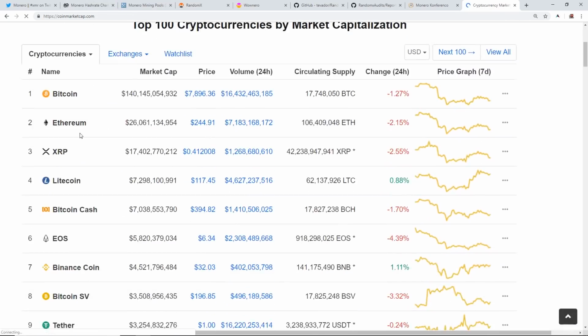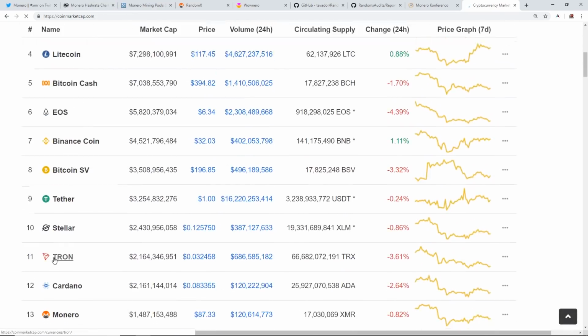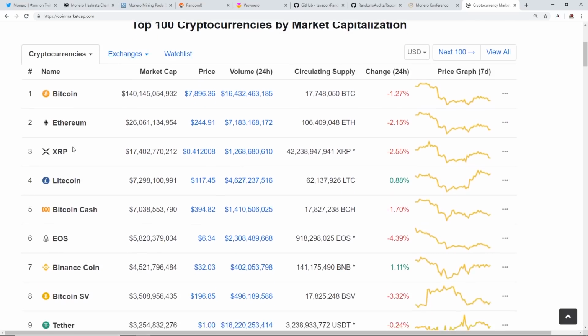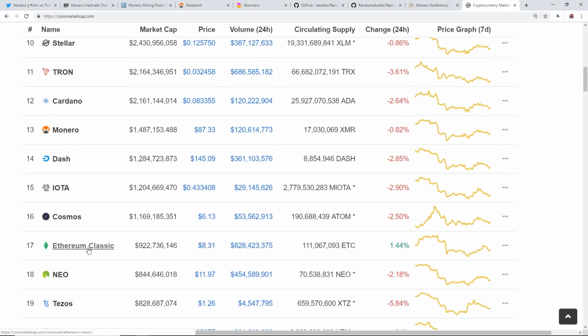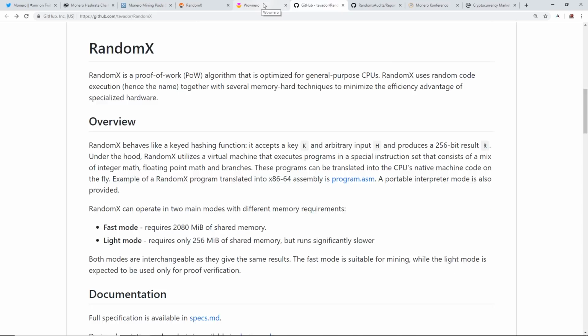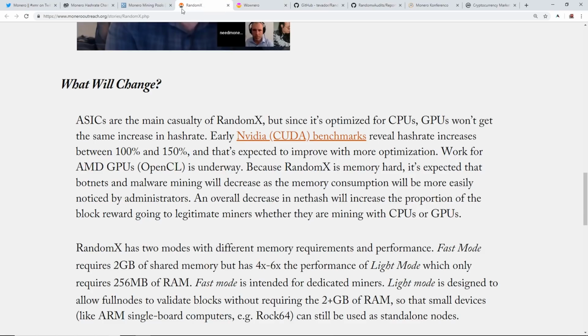But yeah, interesting, guys. Really, the top 20 coins are going to be hard forking into new algorithms. So who knows? I'm not sure what's going to happen, guys, but I'm just giving you some speculation on what I think is going to happen in the future. And yeah, I'll probably make another video on that.